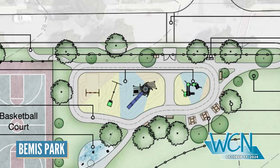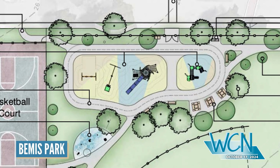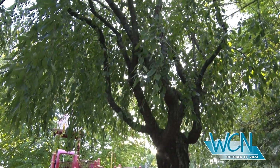I think one of the big features is at the Bemis Park, the water feature, which is going to be adding a splash pad there. And in all the cases, we're saving all the existing trees that are in healthy condition and working around them.